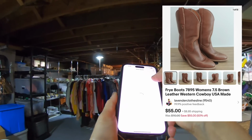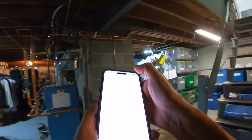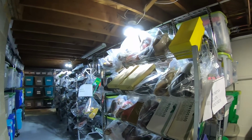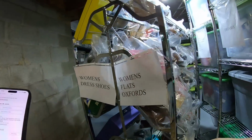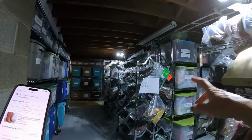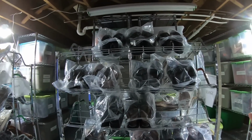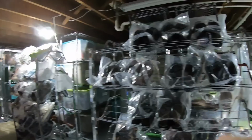Fry boots sold. I've had these listed probably for about 2 or 3 weeks. I got $55 for them. So those are going to be on the boots. These are all of my shoes. And the other day I was pulling a pair of shoes and I realized I have big gaps in this. You can see spaces. One of my racks, I think it's men's shoes. Yeah, over here, very depleted. So I don't know if it's because shoes have become much higher priced in the thrift stores, or I'm just so crazy busy I forgot to get shoes. So we have to get on that.